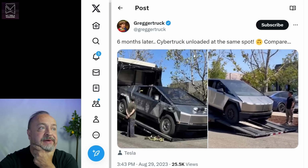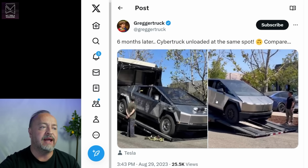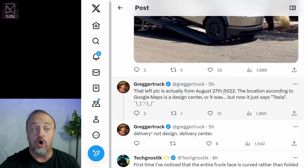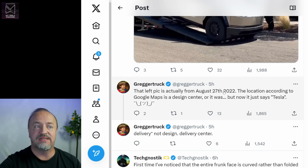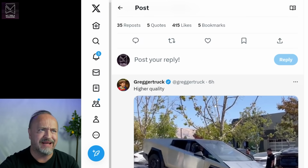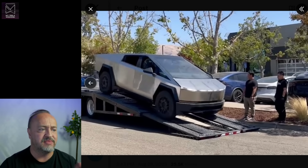So CYBERTRUCK, 6 months later, Cybertruck unloaded at the same spot. Compare. And he goes on to explain it's not 6 months, it's actually August 27th versus, so it's about a year apart. Slightly better picture, we'll get to that. So if you look at them, that's what it was, and this is what it is. By the way, super cool. Thank you, CYBERTRUCK. Smack a like for him.